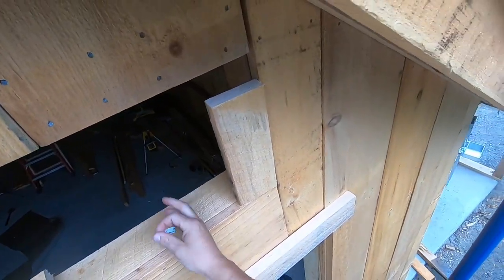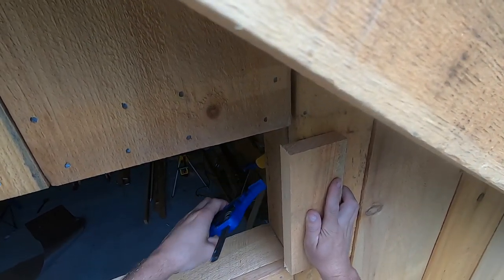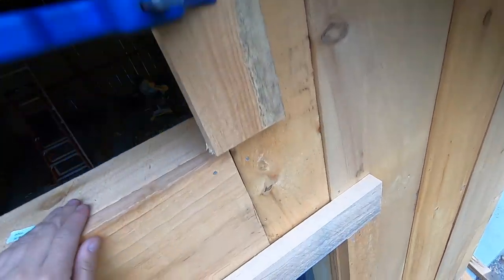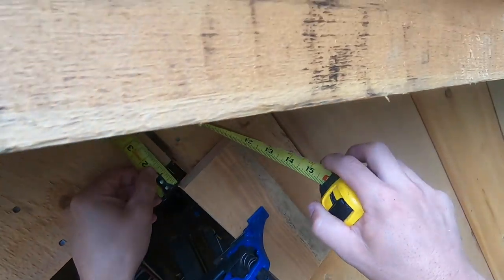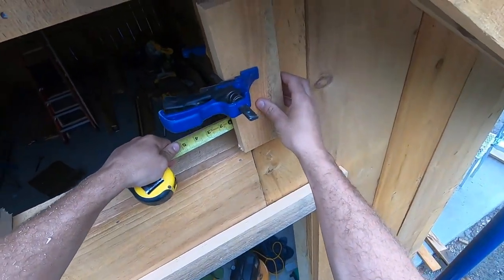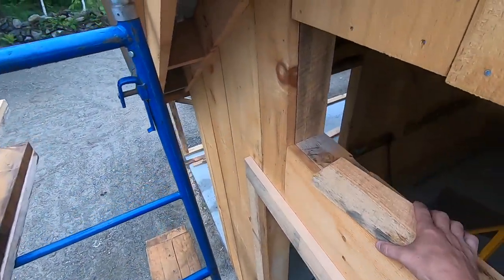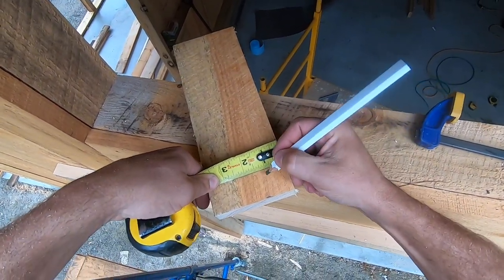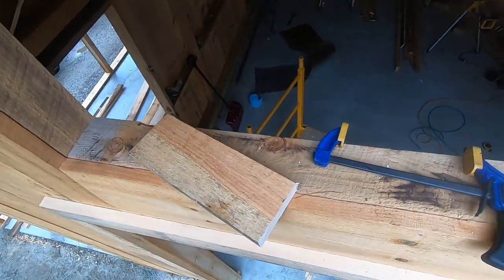All right, so that's going to go like so. Let's clamp it. That's 1 inch. That's 1 inch. 1 inch. And 1 inch. Let's do the same thing to this end. So let's mark an inch here. One inch. 1 inch.